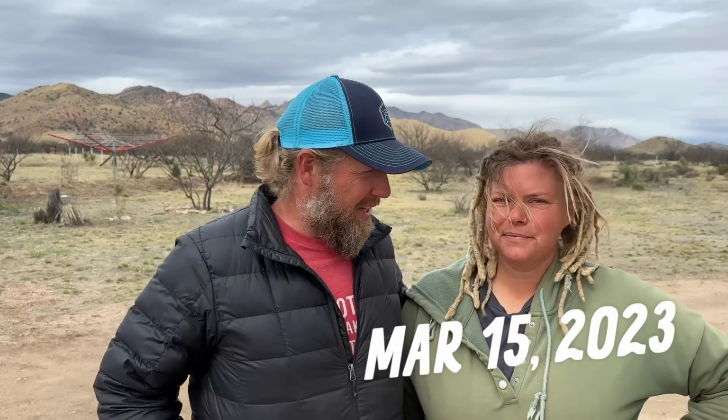On this cloudy day here on the Tiny Shiny Homestead, after 3 years of building all the things on the Tiny Shiny Homestead, it's finally time to build our house. That's right. It is day one of get ready to build a tiny shiny house. Except it's not tiny, and it's not shiny, and it's pretty big, and it's made out of dirt.